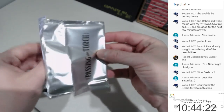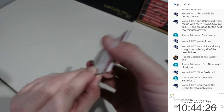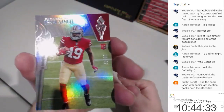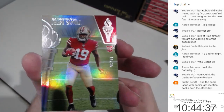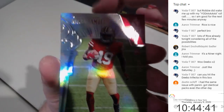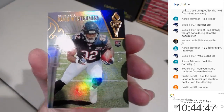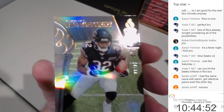Hit the Devo trifecta in this box? I know, right? I tell you, there's a good possibility. Well, here. We'll start with, there you go. GTFO. 15 to 35, rookie. Debo Samuel for San Fran. B. Meinberg. You just buy a stack of lottery tickets. Buy, like, scratch-offs, because you're probably hit, like, grand prizes in 2 or 3 of them. Just saying. 20 of 60, David Montgomery, rookie for Chicago.